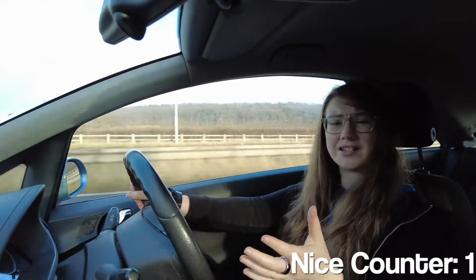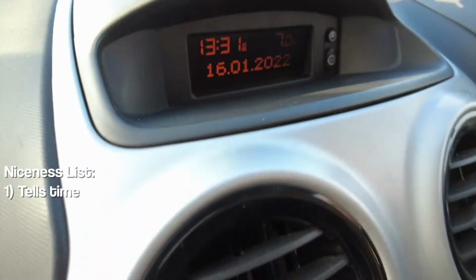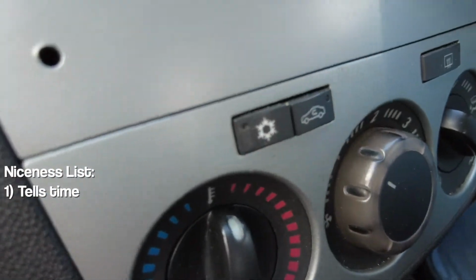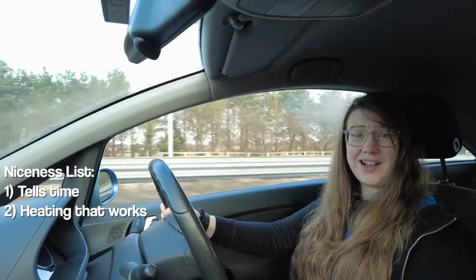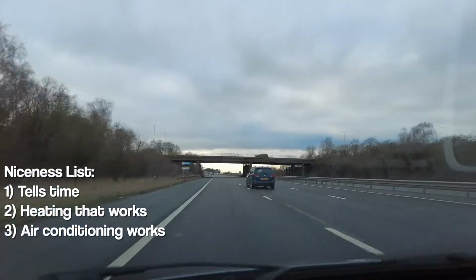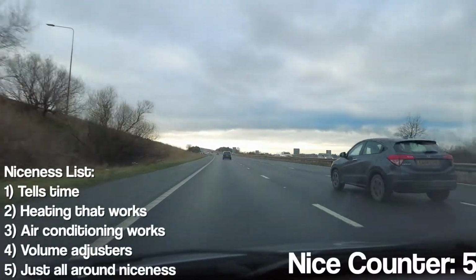It's just the nicest car. It tells the time. That's also a nice feature that Pip's Astra doesn't, because he's changed the player. What else is really nice about this? Oh, we changed the heating, so the heating works, which for some of our classics is a bit unusual. It's got air conditioning. Yeah, it's just a really nice drive. It's got volume adjusters that work. It's a really nice car.